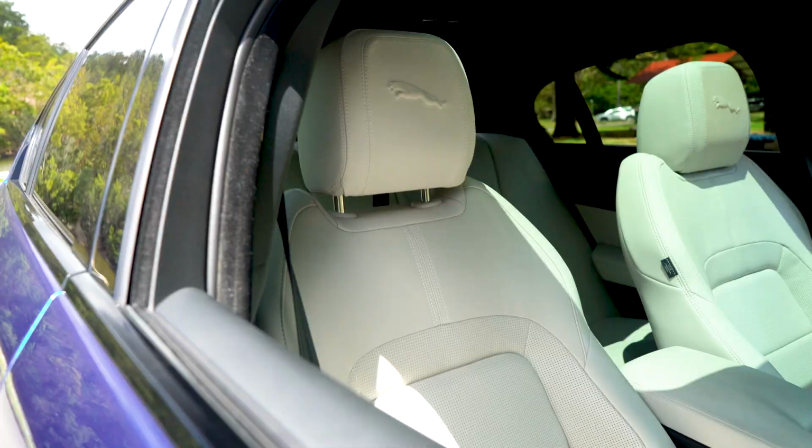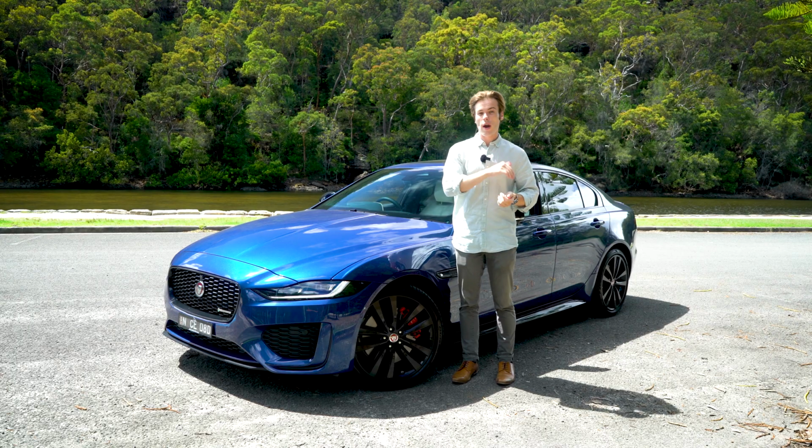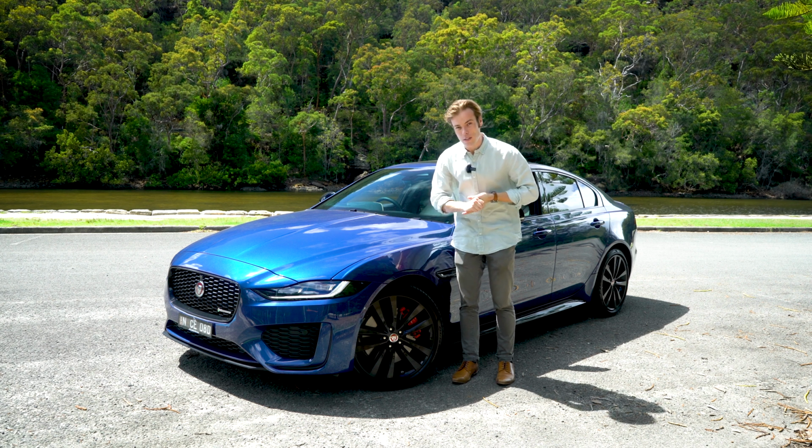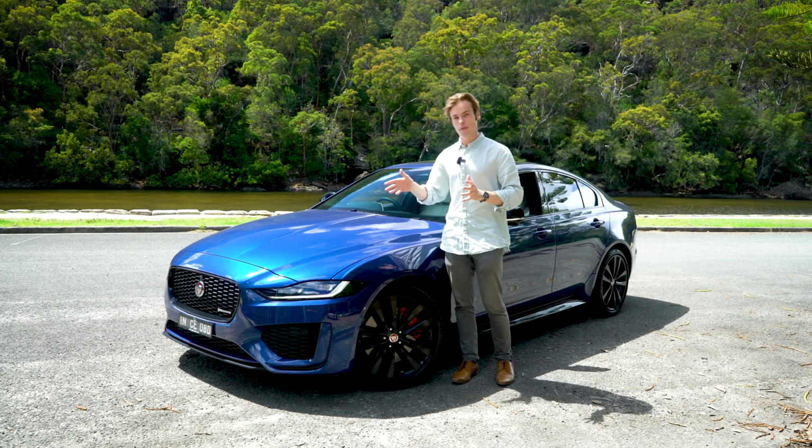the inside, and of course take it for a drive to see if this lives up to the mantra of Jaguars: grace, pace, and space. Well, this one is a little bit less than the bigger XF. My name's Cameron, this is Product Review Cars.